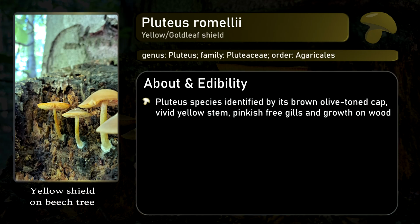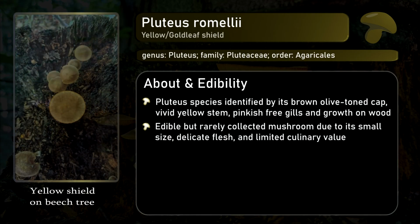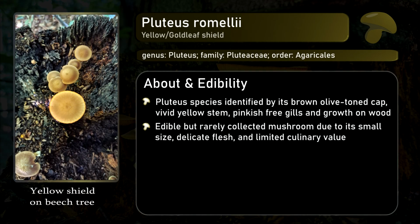Pluteus romellii is considered an edible mushroom, although it is not widely collected for culinary use. Its relatively small size, infrequent occurrence and resemblance to other Pluteus species mean that it is more commonly appreciated by mycologists and mushroom enthusiasts than by foragers seeking choice edible mushrooms.